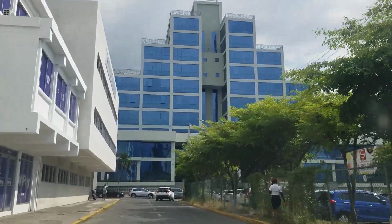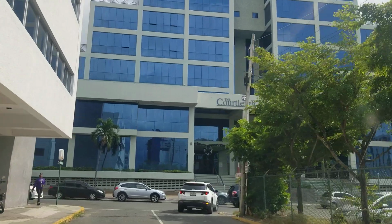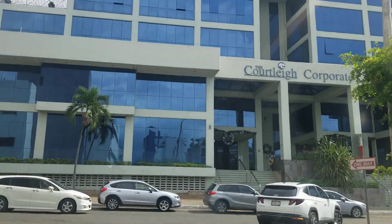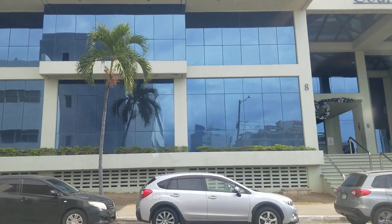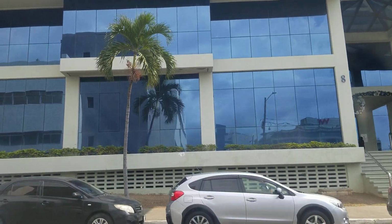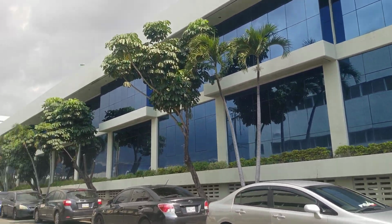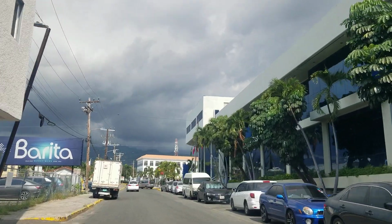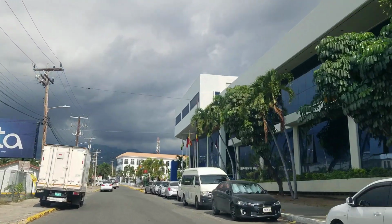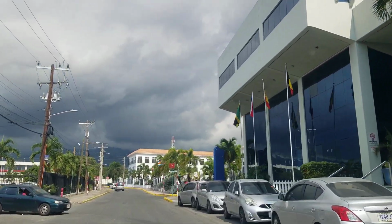That's a very nice view of the Courtney Corporate Center. And this building also has a call center in it, IBEX. The call center business in Jamaica is doing very well because these buildings are not cheap to rent, because New Kingston has the most expensive real estate in Jamaica. New Kingston is like the business district of Jamaica.